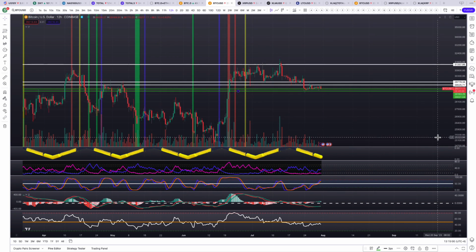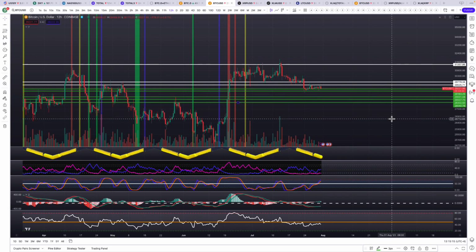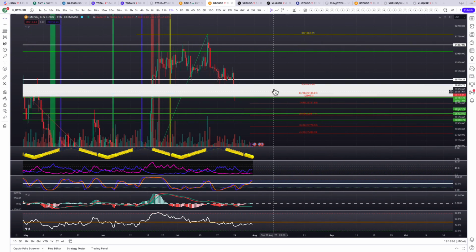If we don't, then it's very, very likely we're going to come down to 28.3K. So 28.3 to 28.5K. Right there, we could even have a wick to come down to test like 28,000 flat. Reason being, if I throw on the Fib forecaster, see how the shade is right here where we're holding support right now.